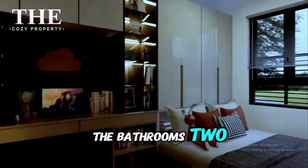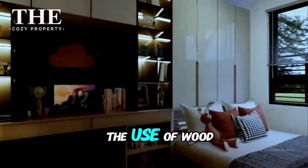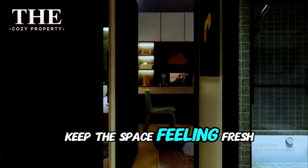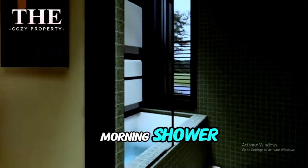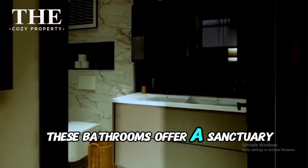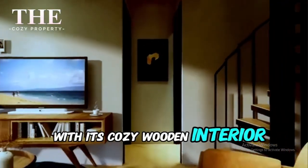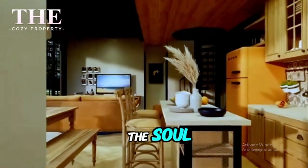The bathrooms, too, are a blend of modern design and natural elements. The use of wood in the vanities and shelving adds warmth, while the sleek fixtures and clean lines keep the space feeling fresh and contemporary. Whether you're enjoying a quick morning shower or a long, luxurious soak in the tub, these bathrooms offer a sanctuary of calm and comfort. This modern two-story container house with its cozy wooden interior is more than just a place to live, it's a home that nurtures the soul.